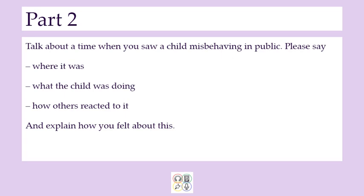And what he did was he took a bunch of toys from the shelves and he threw them on the floor. Thankfully, they were just soft toys, so there was no damage. But everybody around, none of us were shocked or anything. I mean, it's a pretty common sight, really.